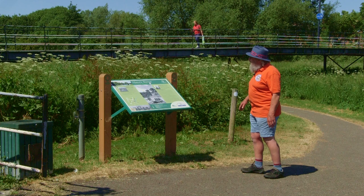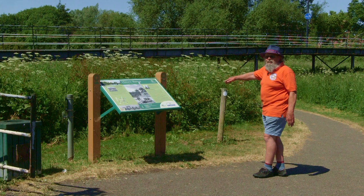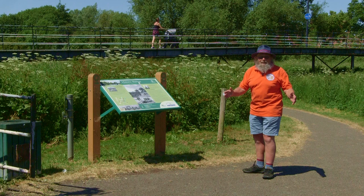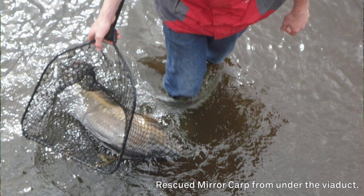And one year, in 2010, I got a call to come down here. Where it dips underneath the bridge, a lot of fish had got becalmed and stranded there because the water had gone down all around and they'd gone to the deepest bit. We're talking about mirror carp this big. And I'm not a fisherman, so that's not a fisherman's tale. And so we got local fishermen to come down with their landing nets and scoop them up and pop them in the Silver Way, which is deeper water, so that they could swim away and escape. So that one had a happy ending.